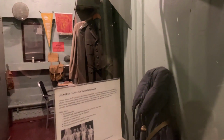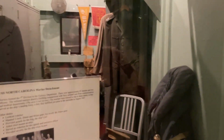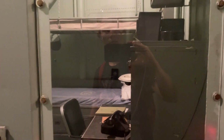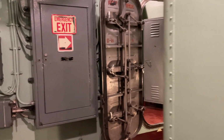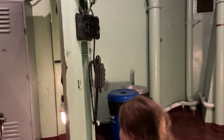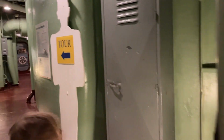Ooh, look at here. This is from the Marine Detachment. Ooh, what's that hanging bed? That's a top bunk, right? Yeah. What's this way?